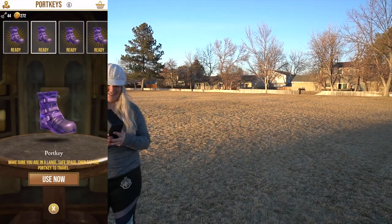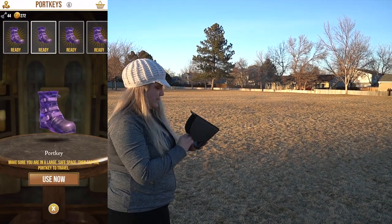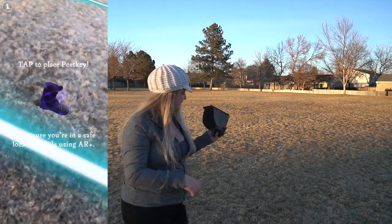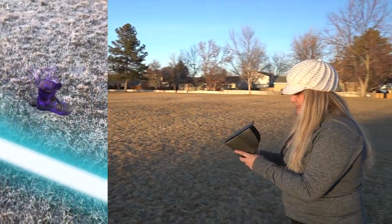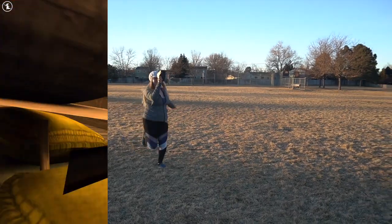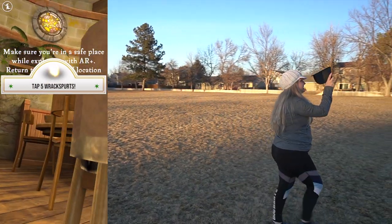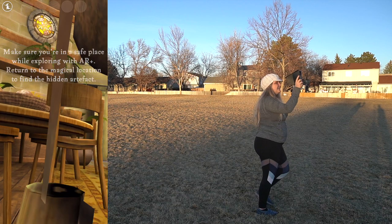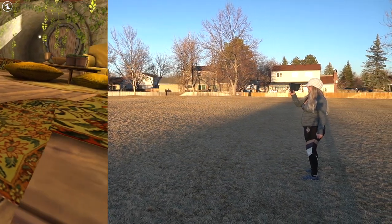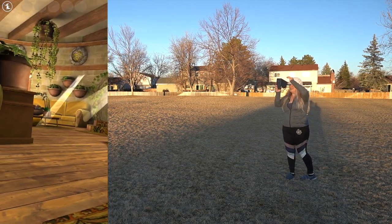I guess I entered again. All right, last time, and I'm going to turn it around a different way so that hopefully I can see different stuff. Okay, I think I'm on the other side, safe and sound. All right, so we're at the other entrance.